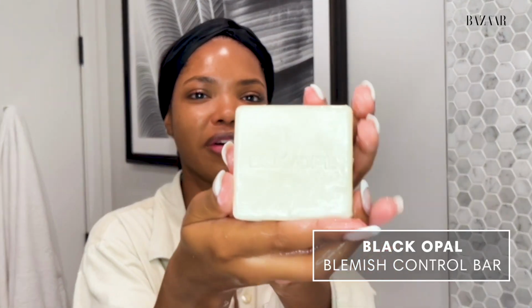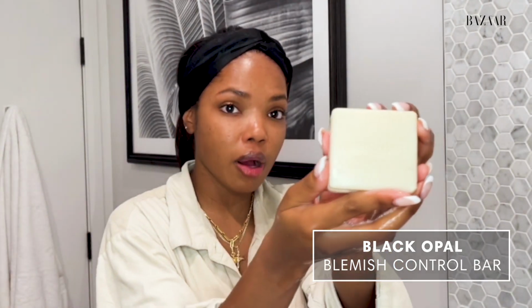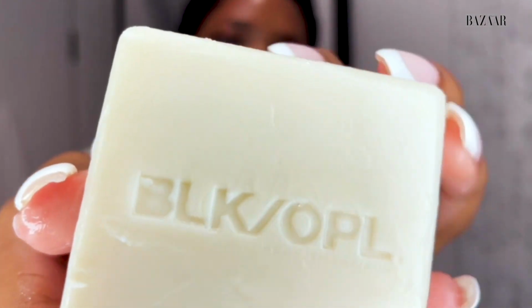Really great for the hyperpigmentation that I sort of have a lot of right now. It's the Black Opal Blemish Control Bar. You can see that.